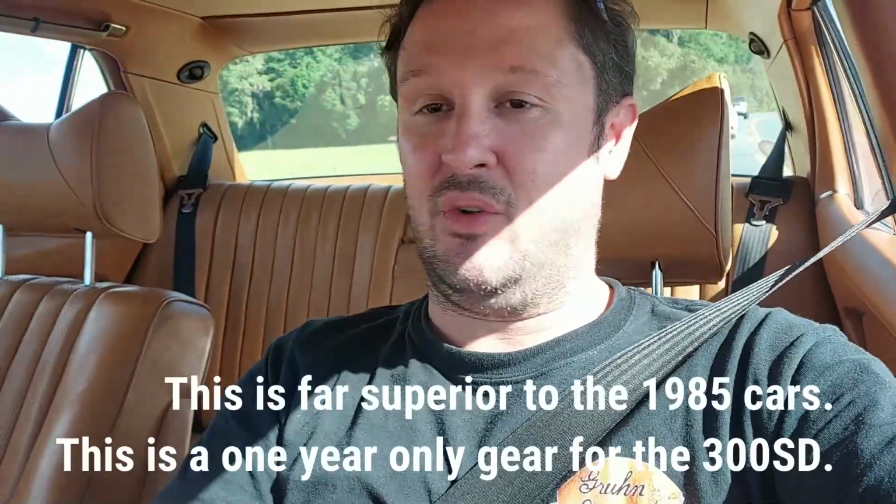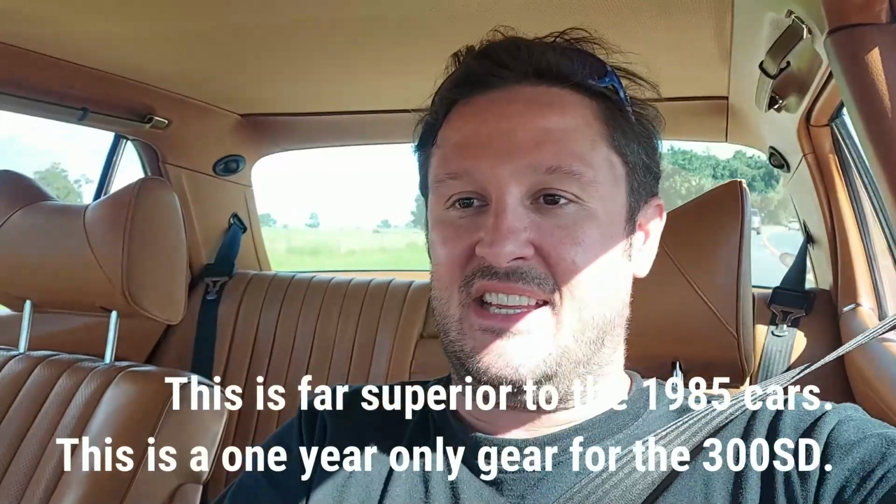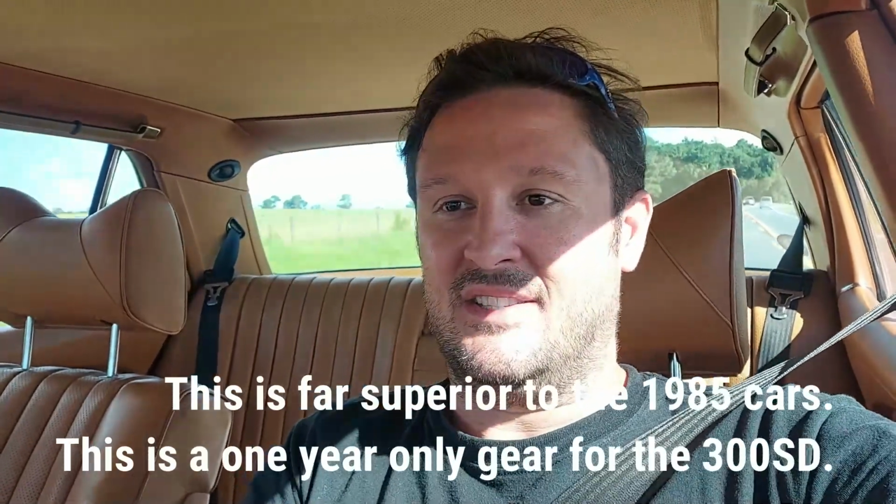Yeah, so regarding the rear gear, this specific model year and one state only, one year only, the 1980 California W116 300 SD.